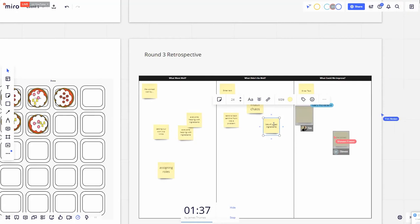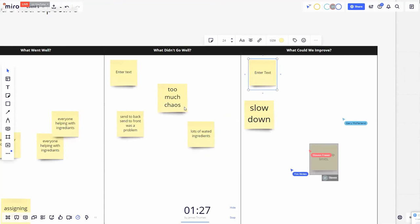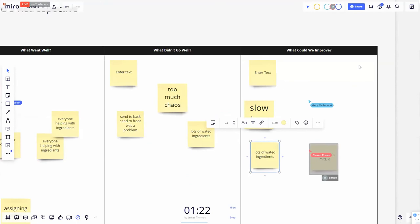Yeah, because in real life, we would have the ingredients measured out in advance, and we'd have them set up so we can just access them quickly. Yeah, what does that look like virtually? That's my question. But virtually, it's a cluster.